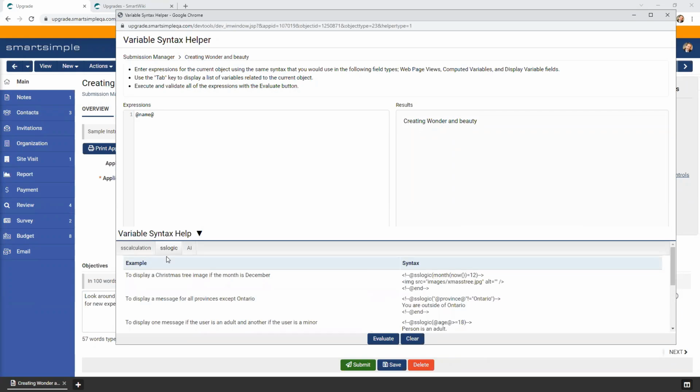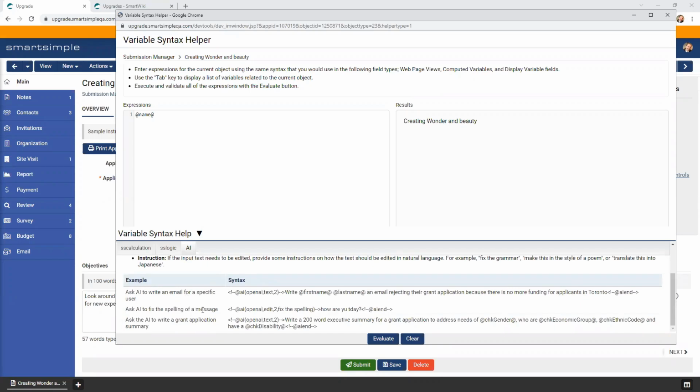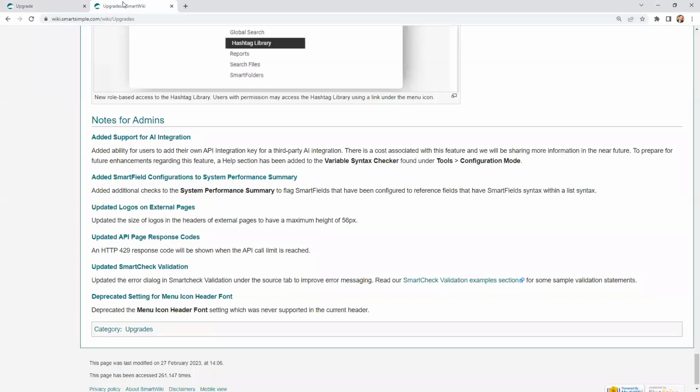Now, if you opt into using the new AI integration, it is a paid fee, but you will see a new tab here as well. It talks about some of the things you can do and gives you some examples, such as rewriting, fixing the spelling in an application, or rewriting maybe a grant summary, or a declination letter, like a personalized letter, pulling in some information from the grant, for example. So all that stuff's in there. Again, I'm not going to talk too much about that because I know there will be press releases and communications about it. But in the variable processor, there's going to be some new tabs with help.